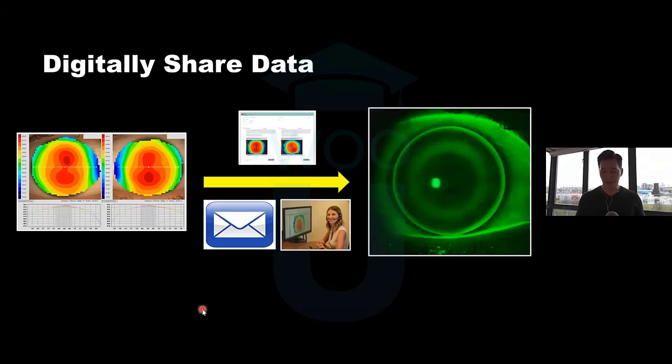Now, one of the great things about topography being digital is that we can now easily share information with the lab. So if you're brand new to orthokeratology and designing a lens by that tier layer profile seems kind of intimidating, that's okay, because you can just export the raw data to the lab. They import it into their software. They can construct the lens for us. So this is a very helpful tool when you're starting out, because you don't have all the experience you need in the beginning. It's nice to be able to rely on experts.